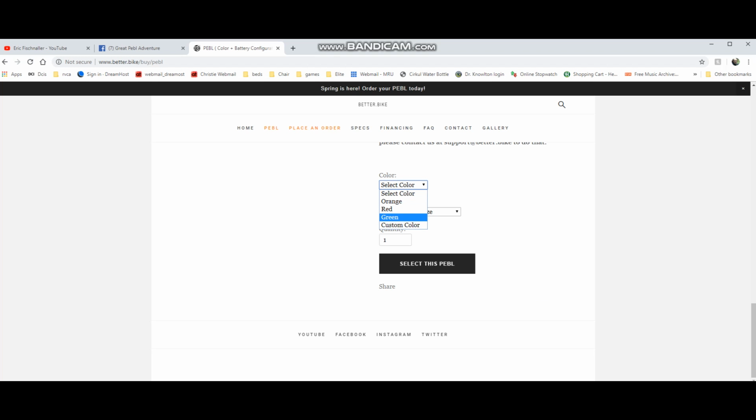Okay, so we got orange, green, and red, just like I thought. So we're going to order mine. We're going to order a green one because green's awesome. And this time, instead of a 25 and a 50-mile battery, we're just going to order a 50-mile battery. And we're going to hit select this Pebble. So you'll see the price went up to $92.40 because that's the $87.50 plus the difference for the battery.